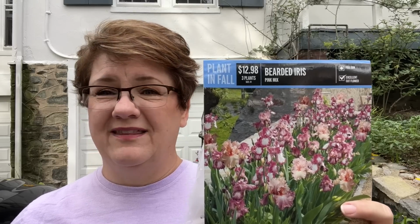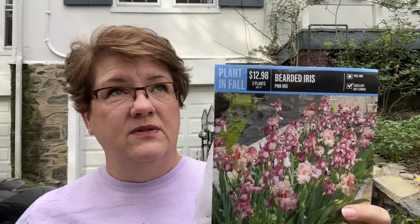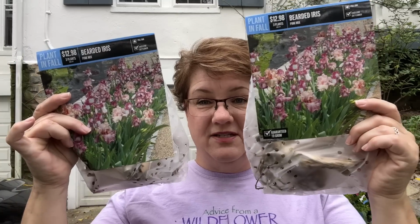These are cold hardy down to -40. It doesn't say what zone that is, but let's see, Zone 7 is down to 0, 6 is down to -10, 5 is down to -20, 4 is... these are zone 3. All right, great, zone 3. And they bloom in the spring to early summer. And again, I have 6 of them, 2 packages of 3. So I'm eager to have more pink tall bearded iris in the garden in the backyard.